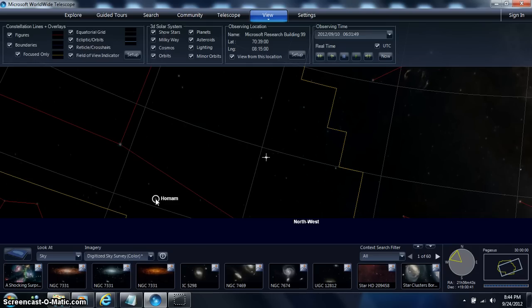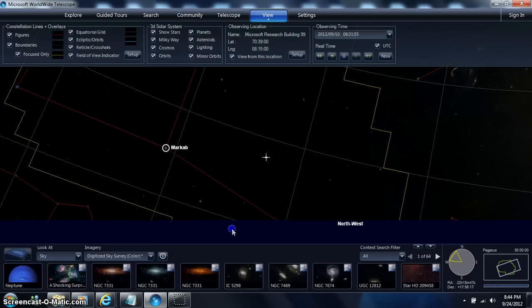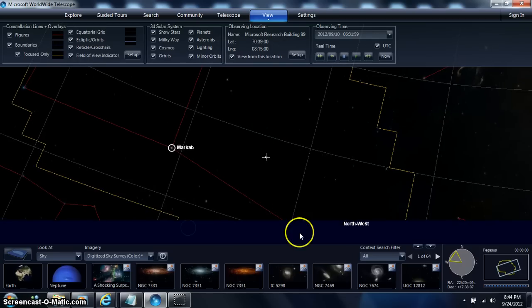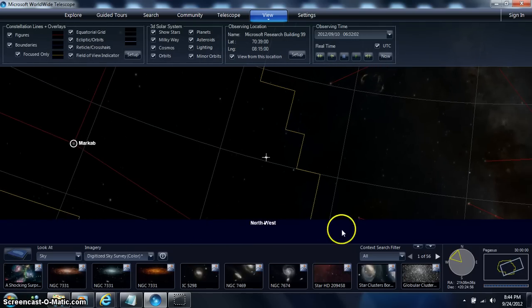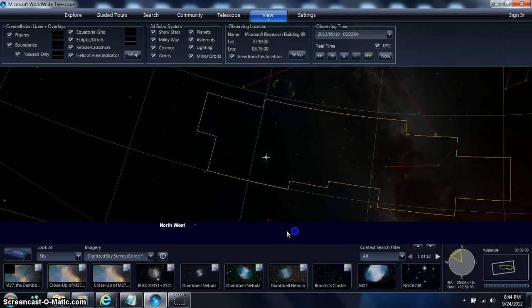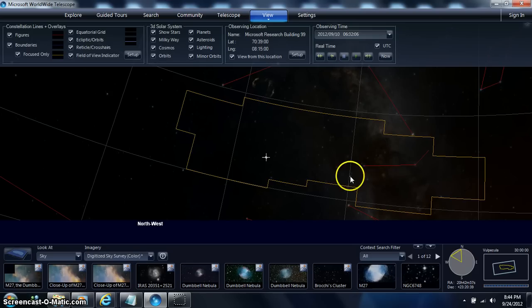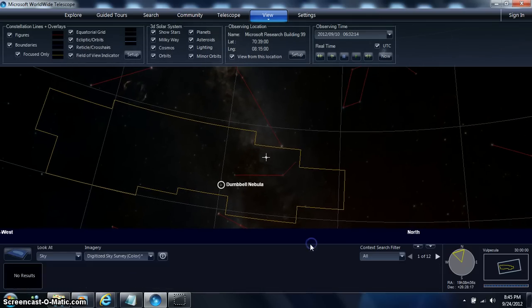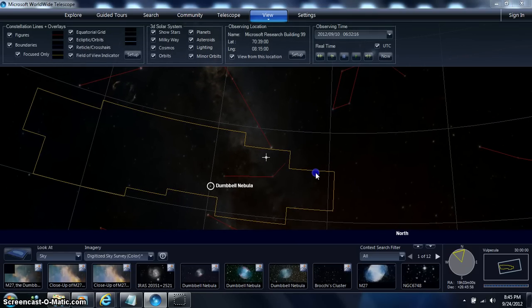Most everything here that you see is a star. If I land on something, unless you research what HOMAM is, and then that's to the west. So even if we just cover it from northwest to here, there's pretty much nothing supposed to be here. The Dumbbell Nebula, the Dumbbell Nebula. That's what's kind of around in that area.